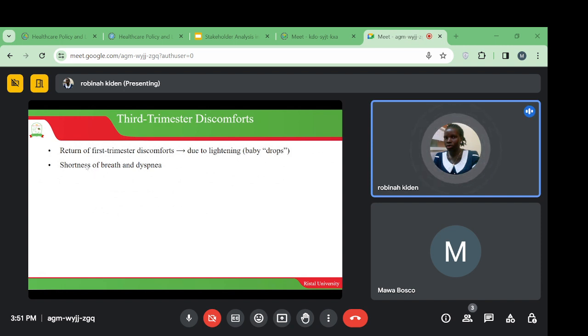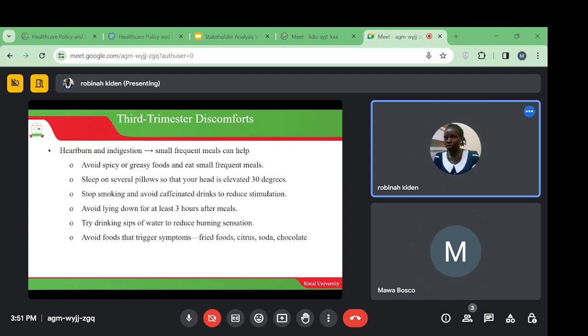Return of first trimester discomforts due to lightening. This one I've explained. Shortness of breath and dyspnea. This is a challenge that you may face. Then another challenge you may face in the third trimester is heartburn and indigestion.